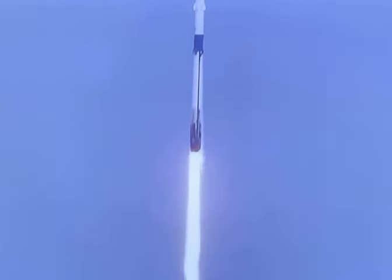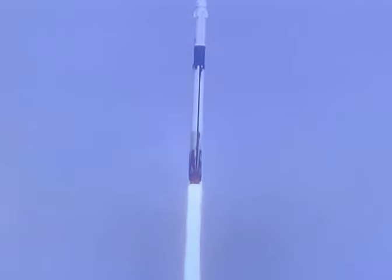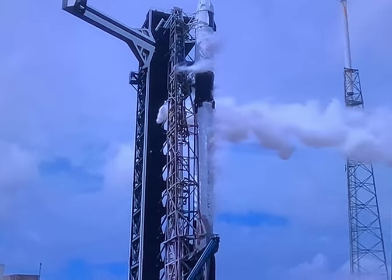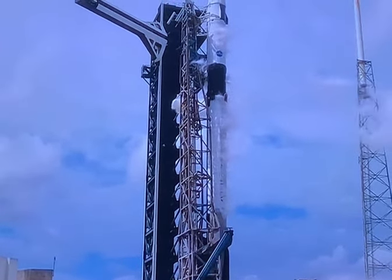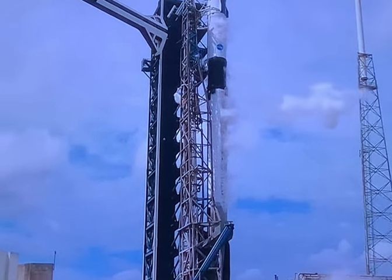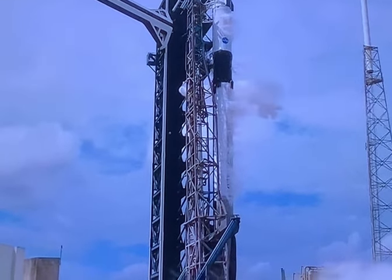Those 9 Merlin engines now providing 1.7 million pounds of thrust, propelling Falcon 9 and Crew 9 and continuing to get good calls from teams here on the ground. Now, something else you'll see is our sound suppression technique. Our rockets are super loud, and that sound can impart pressure loads back on the rocket itself. So just before liftoff, you'll see a ton of water dumping onto the pad. This absorbs and prevents the sound from hitting the structure and reverberating back onto the rocket, which could cause damage.